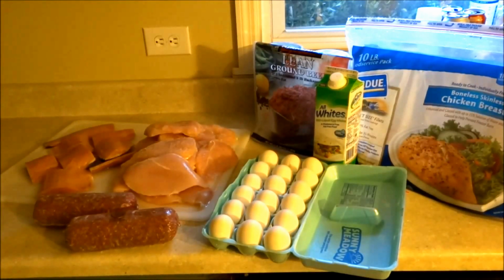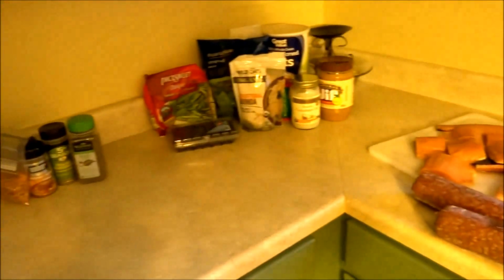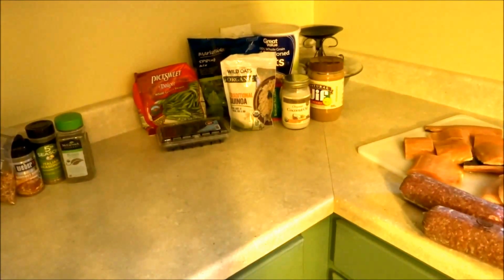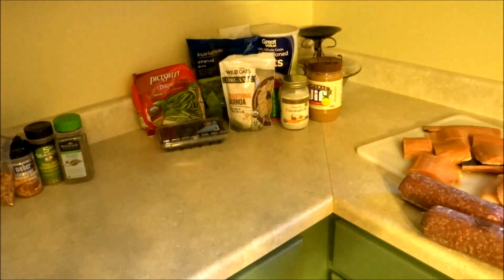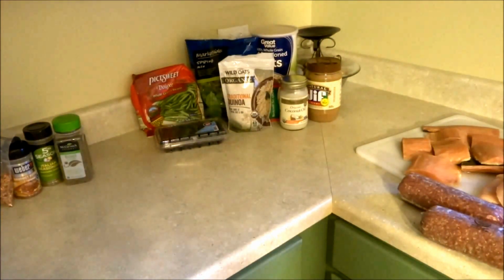So as you can see here, I've got my proteins laid out. I've got my eggs, my egg whites, my chicken, my lean ground beef, and my salmon. Now I normally do tilapia, but I wanted a little something different this week. Over here, I've got my fats and my carbs, which as you can see is peanut butter, oats, coconut oil, quinoa, spinach, and green beans and blueberries.